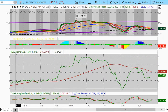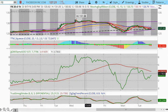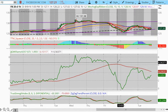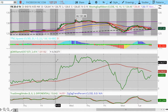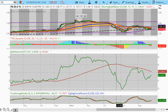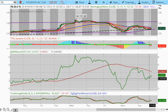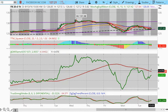This is what I call the JJG, because I've added a 57 period moving average. I like to be in the stock when it's above this moving average. You see this period here? Above it. I don't want to squeeze it, but here, from this period here to this period. So that's a good time to be in the stock. So I'm looking for, once again, the Williams AD 57 to move above its average.